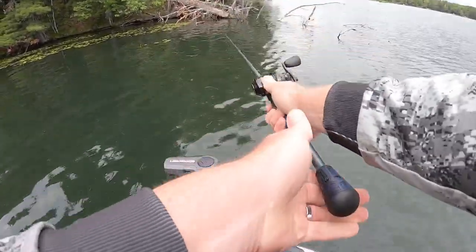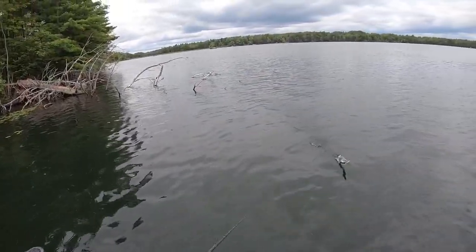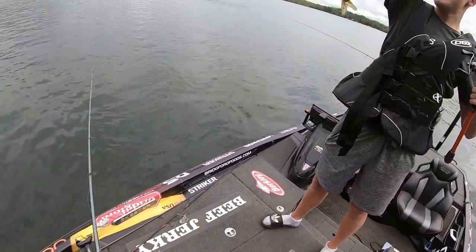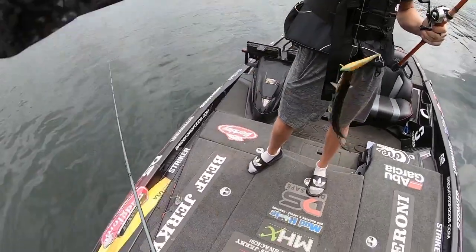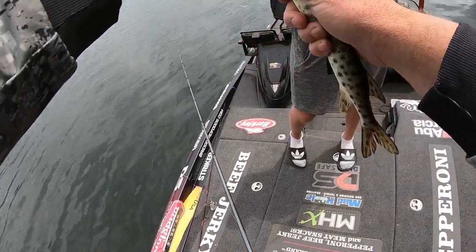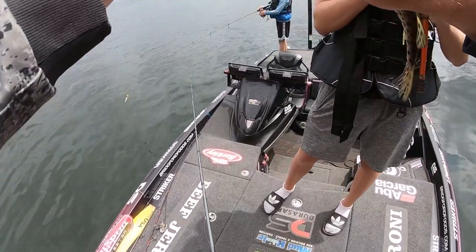Oh, what's that? Oh, look at this guy. Is that a pike? I didn't think I hit. That's a muskie. I got a muskie. You got a muskie. That's my first muskie. Hold on. Nice. That's going crazy. I need a picture. I know it's small, but this is my first muskie. Oh, that's amazing. That is a muskie. Little tiny baby stock muskie.